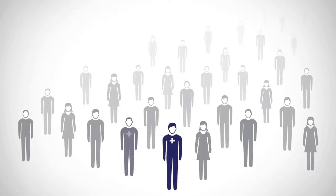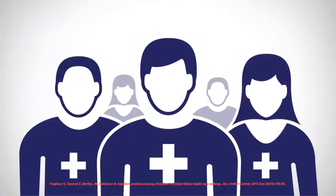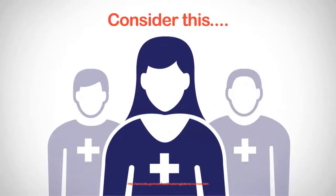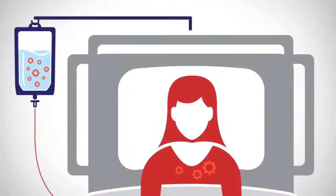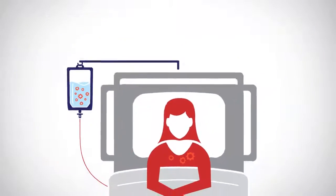Even if you never do these things, some clinicians do. In a recent survey of 5,500 clinicians, 15% said they accessed a multi-dose vial with a reused syringe. Nearly 1% of clinicians in that same survey admitted to using the same syringe on multiple patients. Unsafe injection practices by others put your patients at risk, even if you follow safe injection practices all the time. These practices can spread hepatitis, HIV, or bacterial infections from patient to patient.